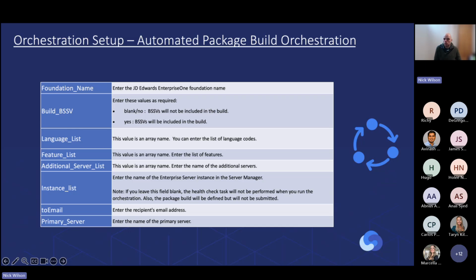And so we need to specify which servers we're going to deploy to, as well as the instance name from Server Manager. There is a degree through the Server Manager health check. There is a lot of integration with that Server Manager instance, and that's why we need that value there. And so all of these values are input into our Oracle orchestrations, and we, as part of our automated system, need to provide these values.